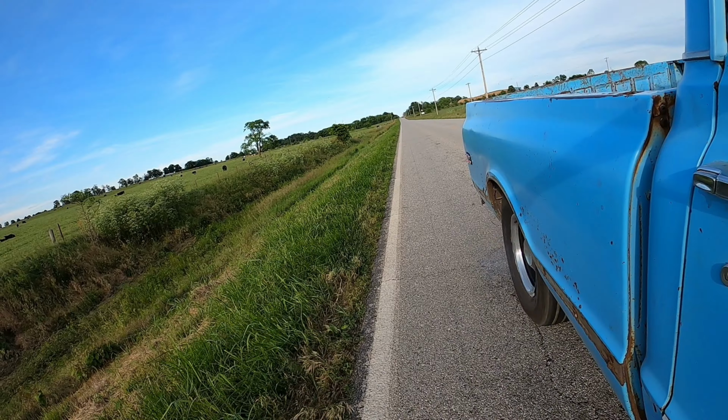Let's check out these Corvairs right here. Got every single one you can imagine. We got a four-door, a coupe, and a convertible. I like this four-door. Manual. Fold down seats. I like the color on this one. Also a manual. Yeah.